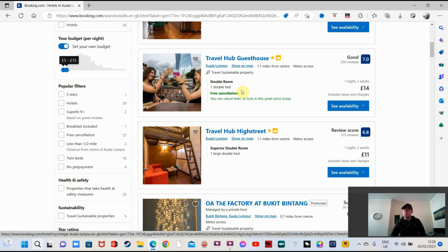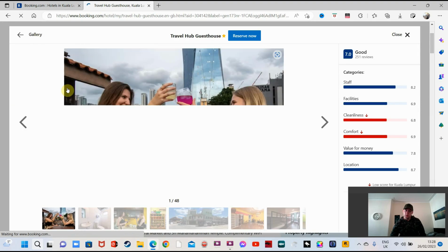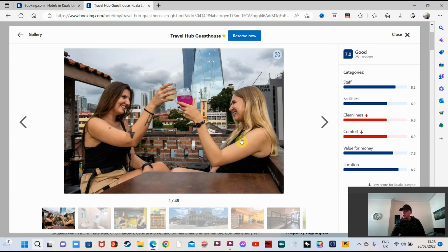We've got the Travel Hub Guest House, which is 1.1 miles from the city centre. It has a metro access too, and that's been rated the same for good. It costs £14 per night, which is very good as well if you're on a budget. So you can sit outside here like these ladies are, and also check out the categories if you're looking to stay at this particular hostel here. If you see the blue bar, then you obviously know that's good. If you see the red bar, then that's not so good. So we've got the staff, which are 8.2, facilities, which is 6.9, cleanliness 6.8, comfort 6.9, value for money 7.8, and 8.7 location. So that is the categories for that.